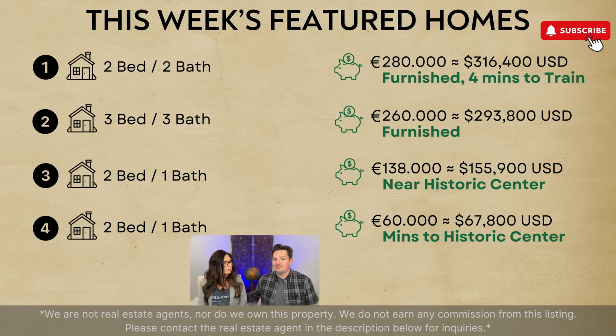Here's a sneak peek of what we have in store for you. 4 properties starting at 60,000 euros.